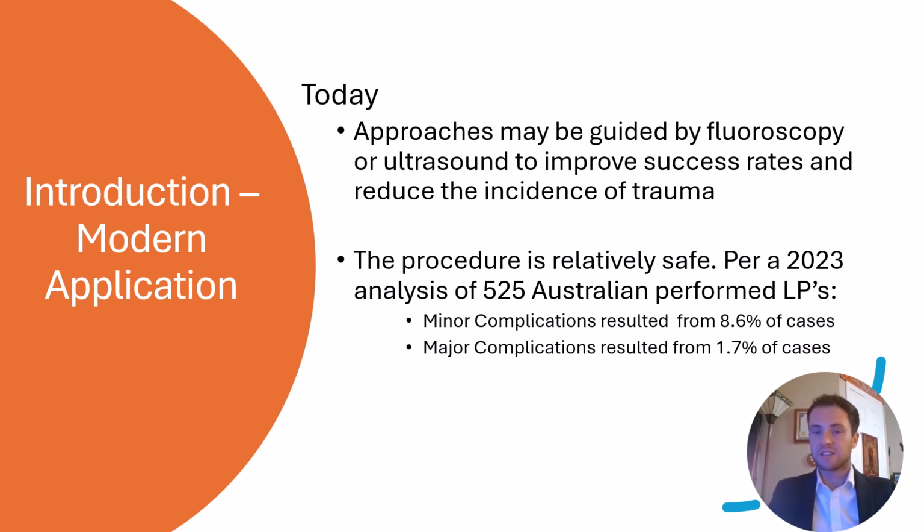Luckily, the procedure is relatively safe. Per a 2023 analysis of 525 Australian performed lumbar punctures, minor complications resulted from 8.6% of cases. The most common among these was a post-dural puncture headache. Major complications resulted from just 1.7% of cases.